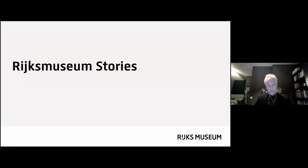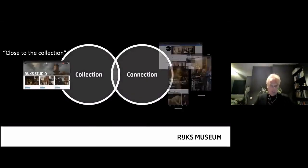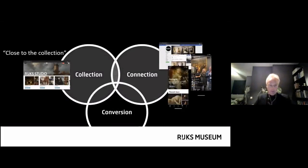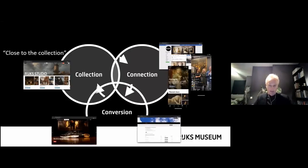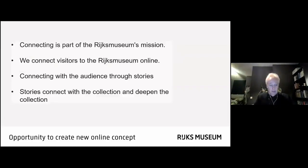Last year we revamped the website with a new stories platform, and we're going to tell a little bit about this. We had a concept, Rijksstudio, closer to the collection, but we were wondering what could be the concept for that story platform. That's the challenge we had. And so we're now making a connection with people. How are we going to do it? We sensed there was an opportunity to create a new big online concept.